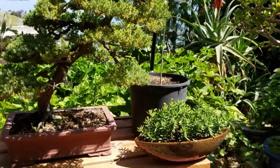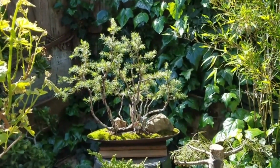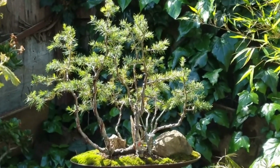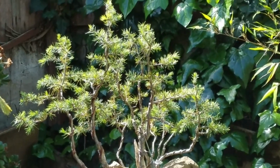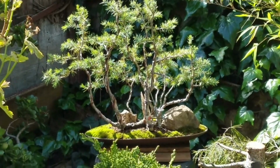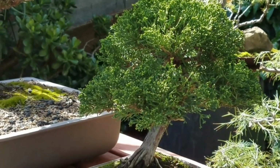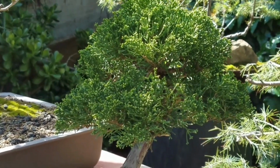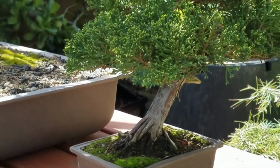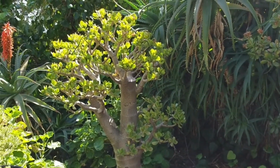Here's another accent plant. It's a Crassula tetragona. This is a Himalayan cedar, Cedrus deodara. This is the one that I chopped off from the apex of another tree, which you could see where I cut it off on the right side. And this is, what is this? A Kishu juniper, Shimpaku. And this one is a jade plant, Crassula ovata.